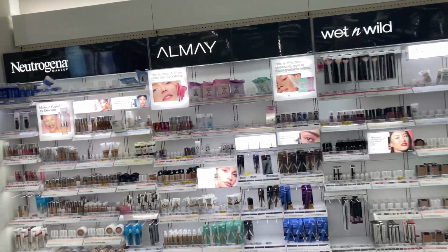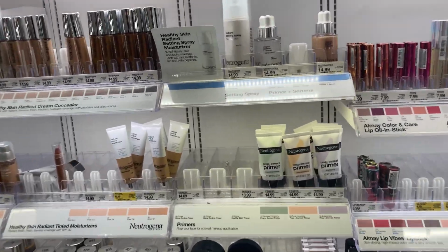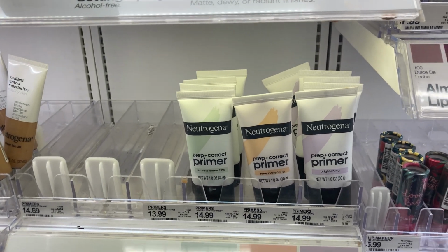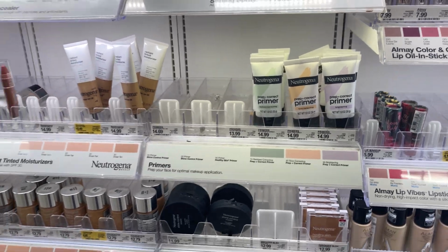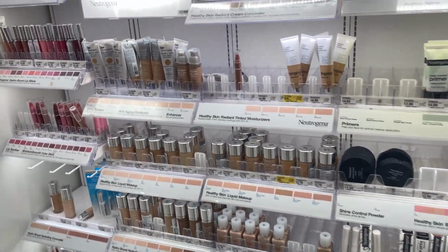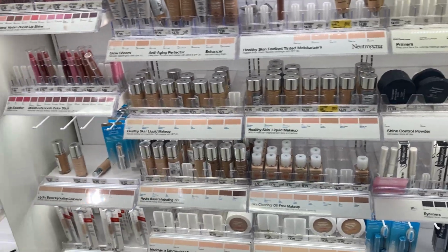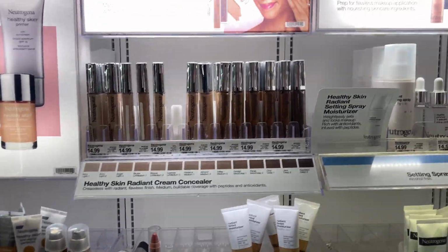Now we're going to Neutrogena. I like their primer. It's called Correct Primer. I always use it. So good. They have many products that I use. It's like the foundation and concealer right here.